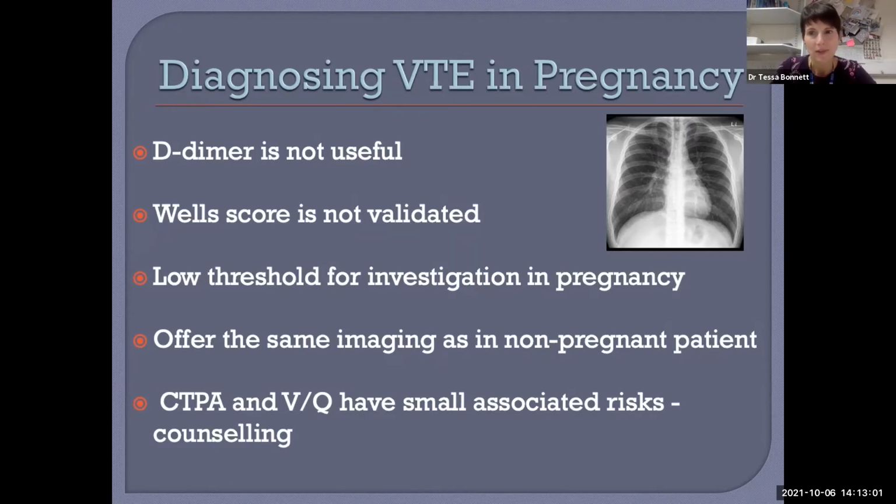I always find it a very difficult conversation, to be honest, because we are talking about very small risks. The risk of radiation to the fetus is the risk of childhood cancer, but that risk has been quoted as 1 in 170,000. We quote it on our information leaflet as less than the risk of being killed in a road traffic accident. So it's a very small risk, but it's obviously a very emotive topic. So we have a consent form that we go through with women, which has to be completed before a woman goes for either a CTPA or a VQ scan.